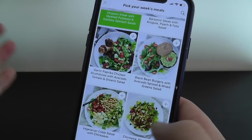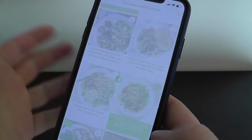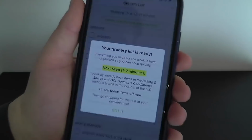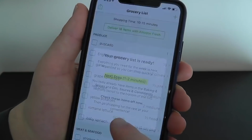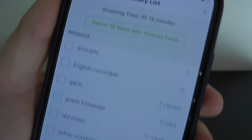Some of them are pro, there is a pro version here, but we're just gonna add a few of these. We can take a look at them. Let's just add 2. And then once we're done with that, we can go to our grocery list and it's gonna tell us exactly what items we need to buy right here, grocery shopping.